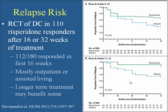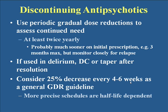Others, the drug can be taken away. Behaviors are not necessarily a fixed problem in dementia. All these symptoms can fluctuate over time as somebody's dementia changes, and we need to keep that in mind rather than just continuing treatments indefinitely. So periodic gradual dose reductions, I think, are important. They're based on solid evidence. At least twice yearly is the regulation.